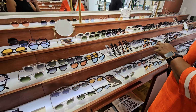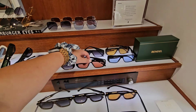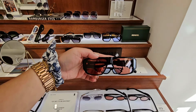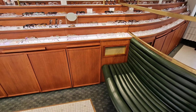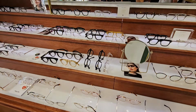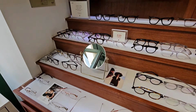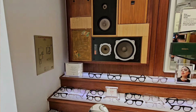So they had a pretty good lineup, and I was able to pick up a super sweet pair of sunglasses for a really good price. So if you're ever in the Paris area, definitely check them out. They have a couple locations, and they sell regular glasses. So if you provide them with your prescription, they can actually make glasses for you within 15 minutes.